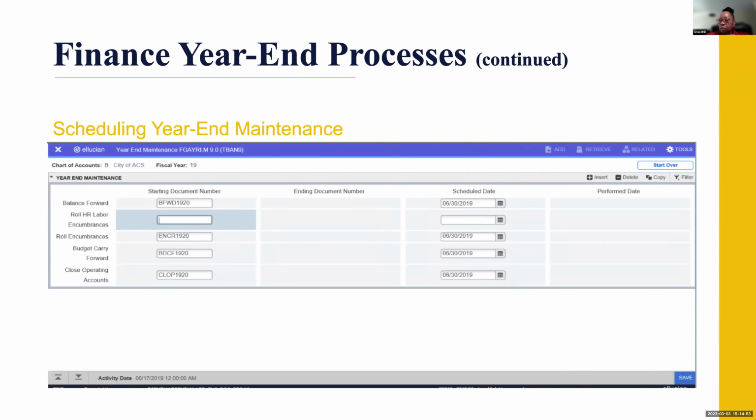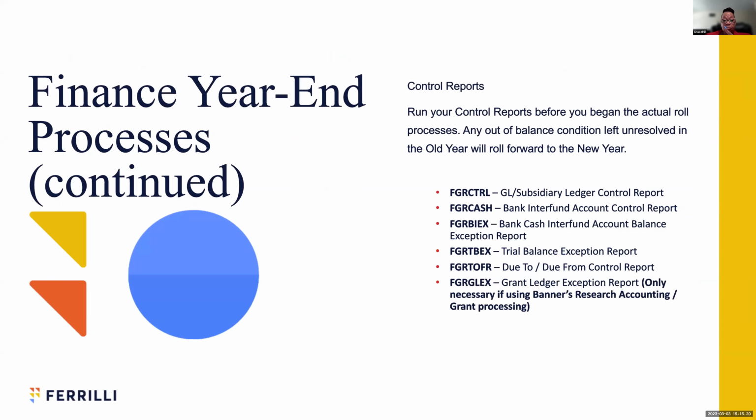You said you're going to do it at 6:30. So please be mindful that Banner keeps you honest. When you create this calendar and you say, I'm going to do my balance forward, once again, labor does not have to go in at the same time. It can go in on its own. It's going to say, what date are you going to schedule this? I can do it any time after the 30th, but it's going to hold me to doing it on the 30th.